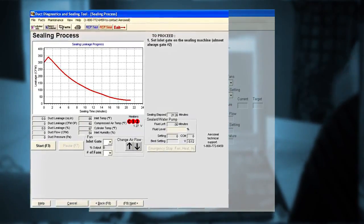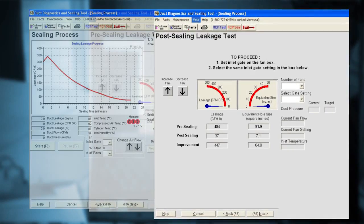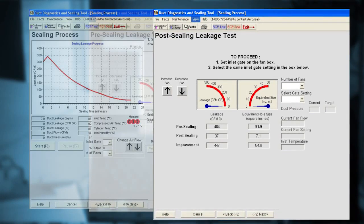Once an AeroSeal is complete, you'll receive a computerized analysis that clearly shows you the amount of leakage and the total hole size in your ductwork before and after AeroSeal. The report will show you exactly how much AeroSeal has improved your heating and cooling system. The difference will astound you.